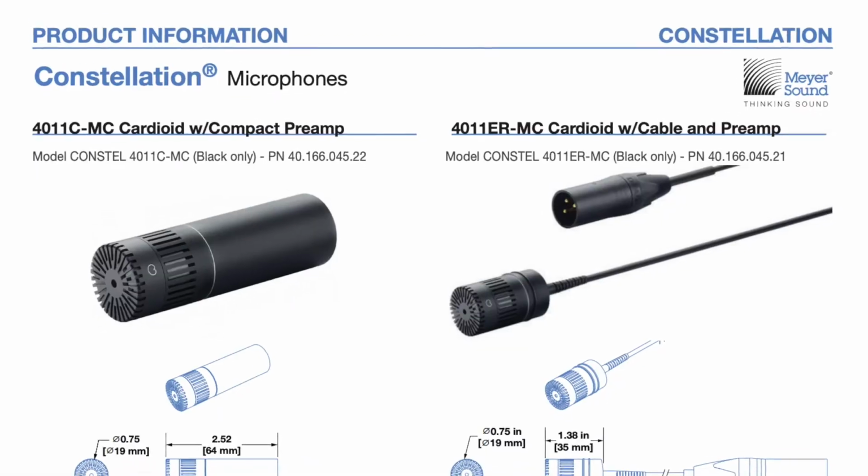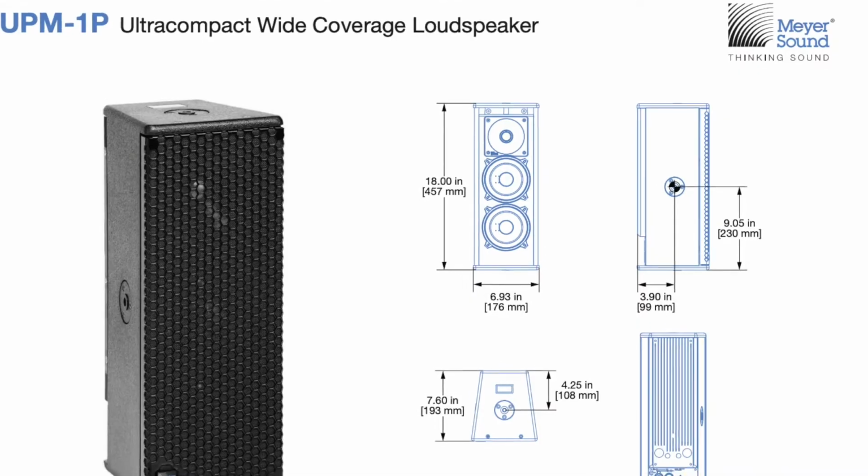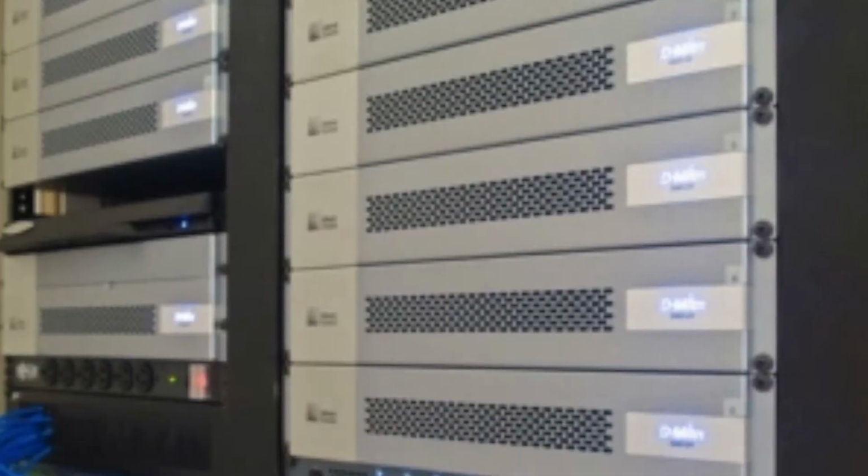The way the Constellation system does this is with the use of an array of microphones and speakers all throughout a room, working in concert along with some processing and computing power to basically turn that room into a reverb unit you're actually in.